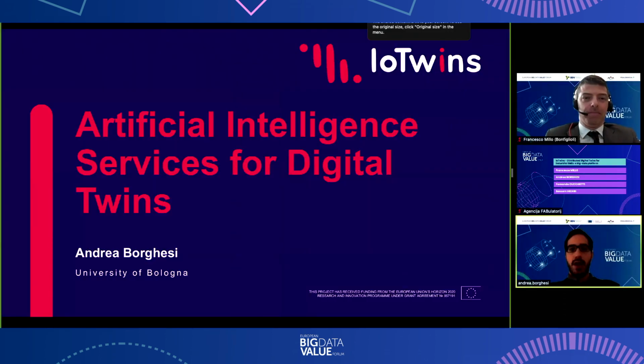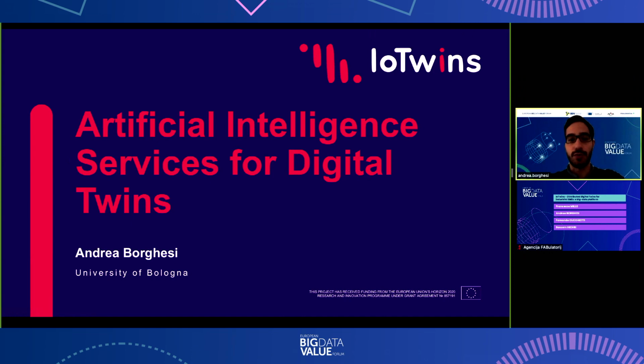Okay. Good morning, everyone. My name is Andrea Borghesi, and I'm a researcher at the University of Bologna. Within our group, we have been working a lot on this IoTwins project in terms of providing infrastructural capability, in terms of defining how the platform should be constructed and integrated, and how all the data coming from the different testbeds should be integrated within the platform. And finally, on top of this, we also worked on developing and deploying the services that will help the construction of the actual digital twins.